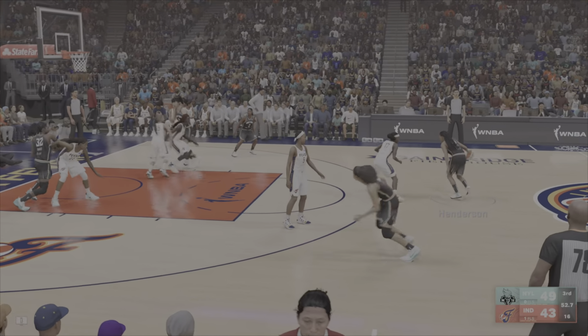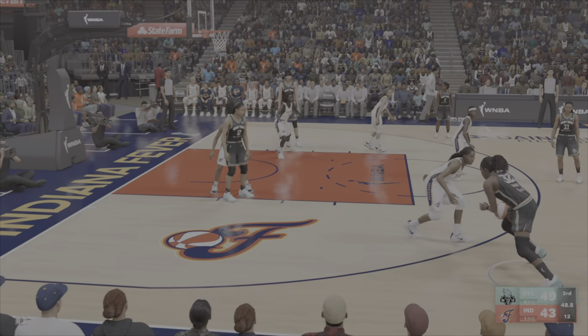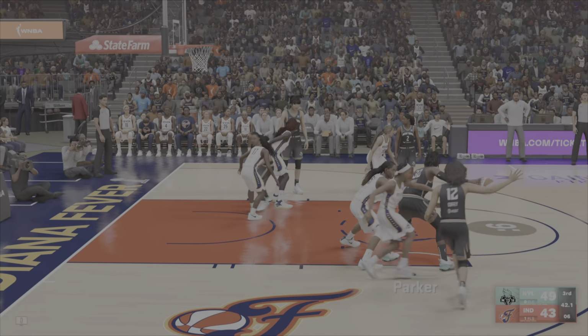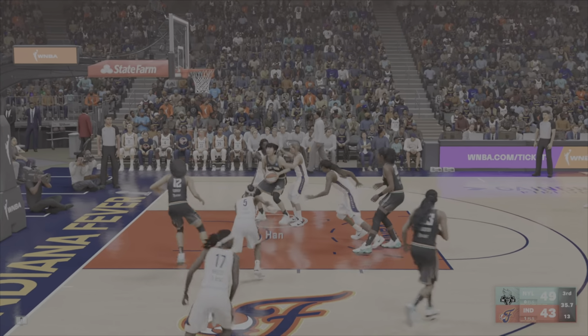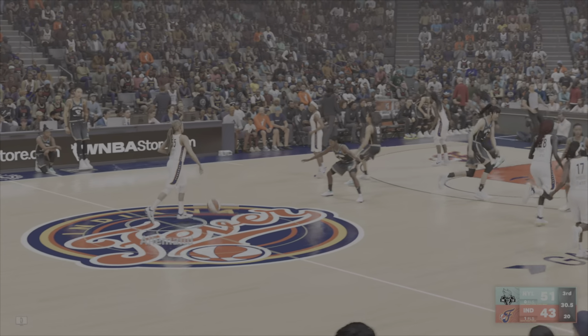Pass to Henderson. Here's Parker. Here's Henderson. The three. Here's Hahn. And there's 2 points. Work on the glass paying off that time. And her hard work on the boards gave them another crack at the points there.